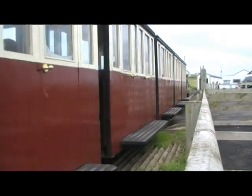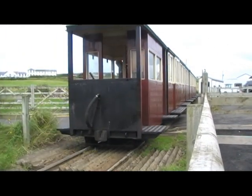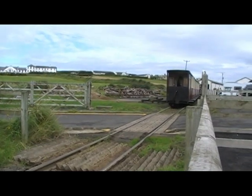The first train of the day is pulled by the line's resident simplex, called Rory. Once it has arrived in the platform and uncoupled, Shane can couple up to take the next train.